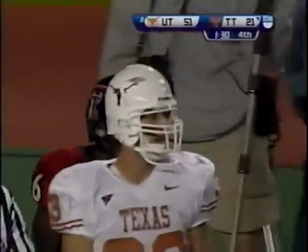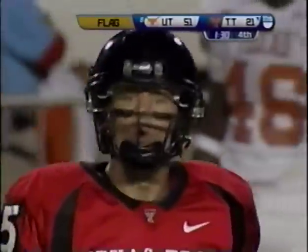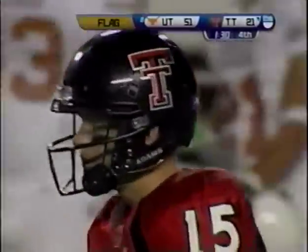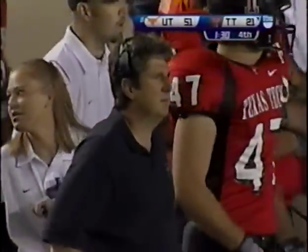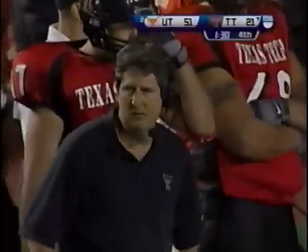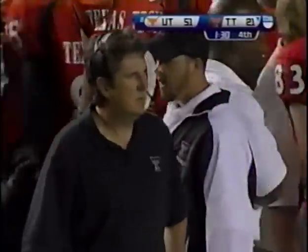Now the score is 51-21, but the tide, you just have to go back to when it was 3:58 to play in the second quarter, as another flag is thrown. When Texas Tech had the football, they only used 53 seconds. Mack Brown's team went right down the field. Another foul against Texas Tech. But you have to wonder, if they could have just run out some of the clock, how different it might have been, because Dusty Mangum hit that 27-yard field goal just a little bit later.